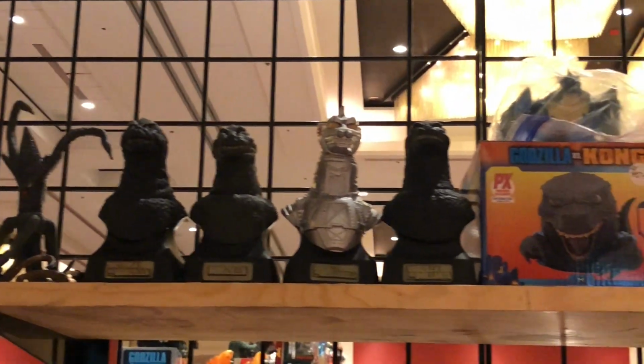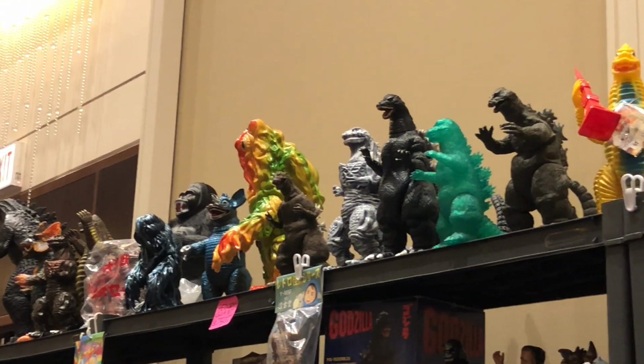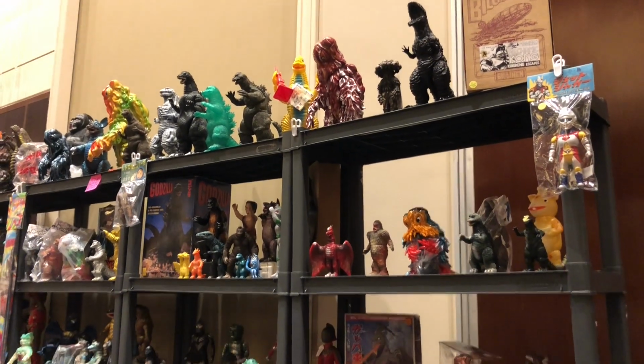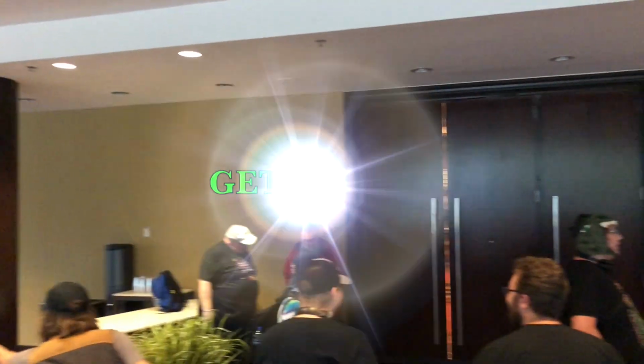Withdraw the amount of cash for the dealer's room as you see fit, but be careful not to spend everything on the first day. G-Fest vendors will replace sold-out stock with something new that wasn't readily available the day before. Make sure to remember how much you brought and spent, and save the remaining for the next day or for the next convention outing.